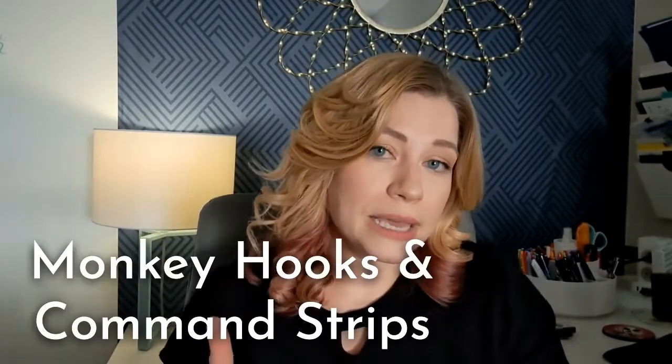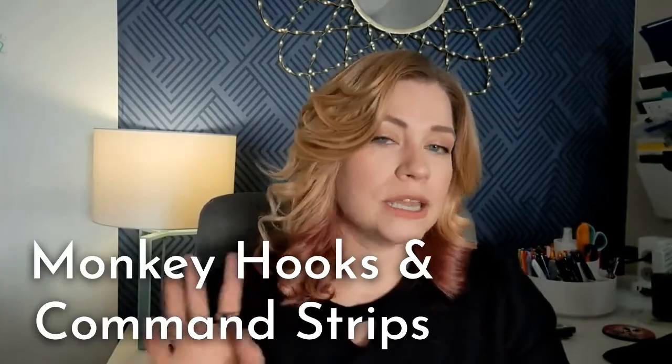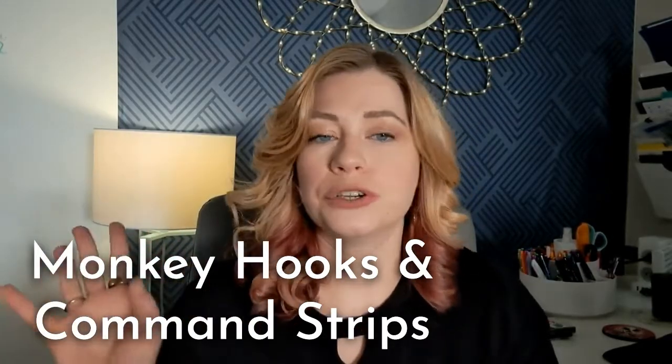The last couple of things, one is a little bit more utilitarian. The other one is, it's a good option, but it's not my favorite place. So the utilitarian, monkey hooks and command strips. Can you get command strips cheaper at Costco? Sure. If you're doing an entire house, great. We'll link to a video on a little tool that I use to hang pictures.